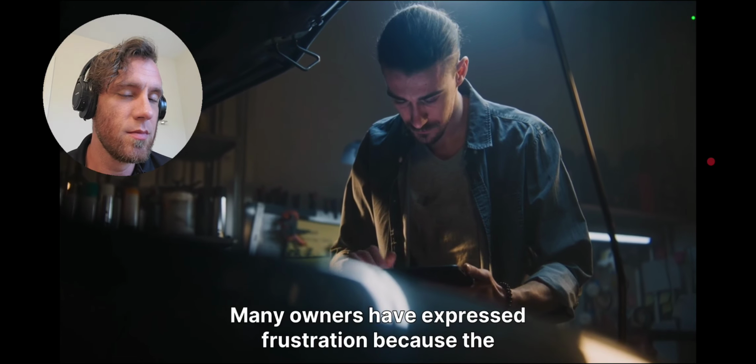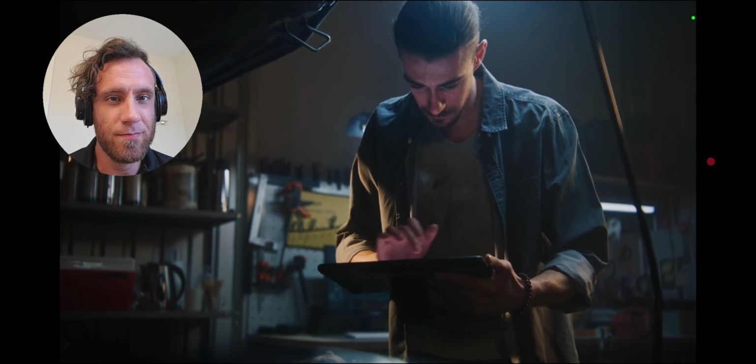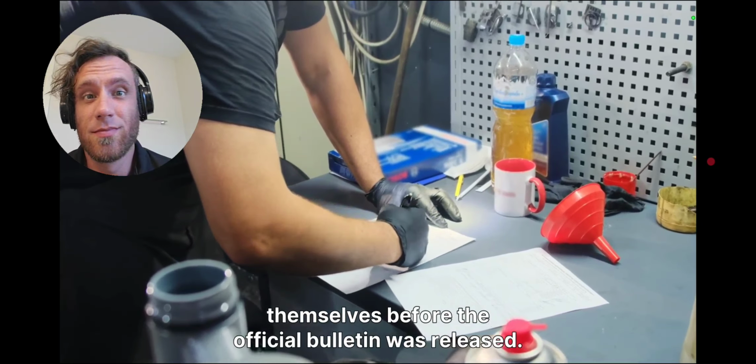Many owners have expressed frustration because the defect was not initially labeled as a safety recall, but rather a product update or non-service campaign. This distinction meant that some owners were initially told to pay for the glass themselves before the official bulletin was released.